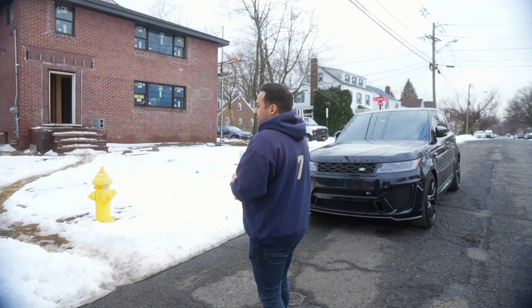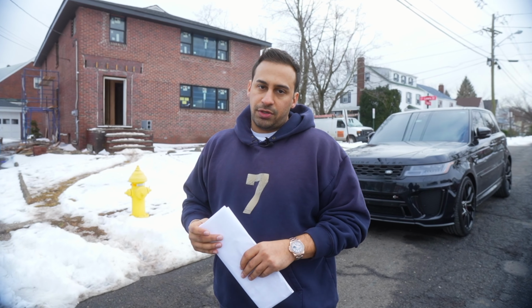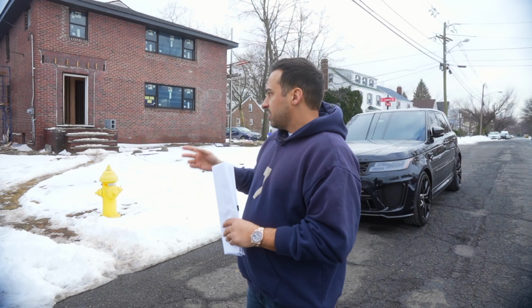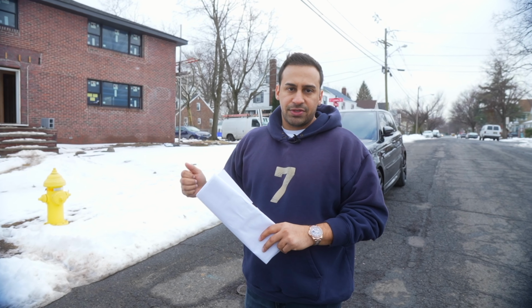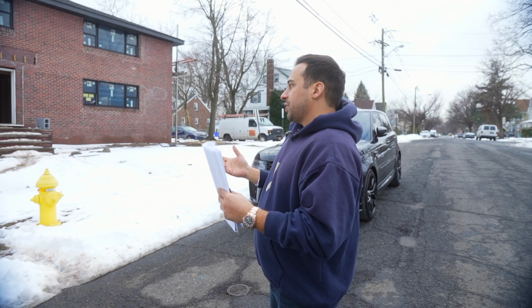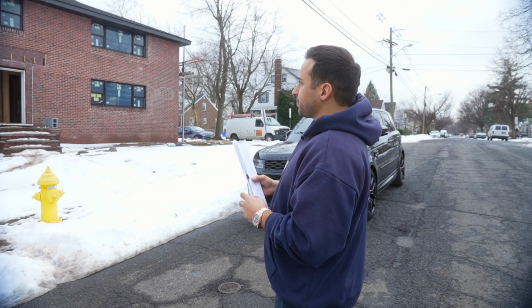Furthermore, another big issue that I'm currently dealing with is the PSE&G electrical. Getting the PSE&G contracting team to come out here and give me a 400 amp service is a pain in the ass. Getting them to upgrade the gas meters and bring them outside is a pain in the ass. But these are just things to keep in mind when you're doing a gut renovation like this.